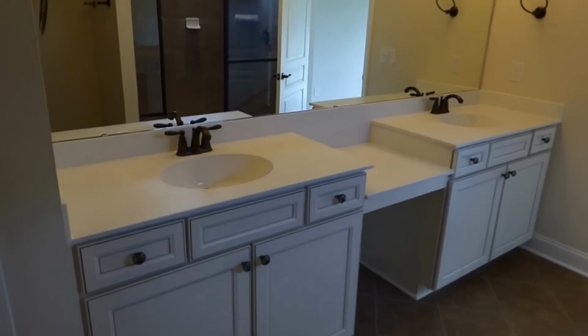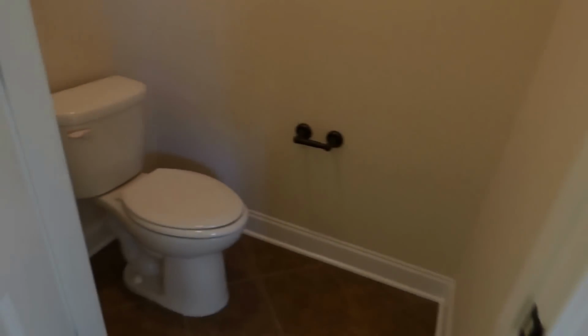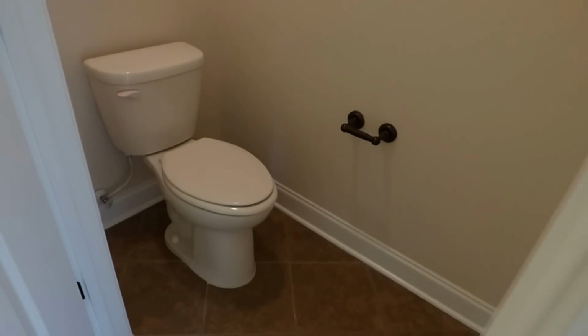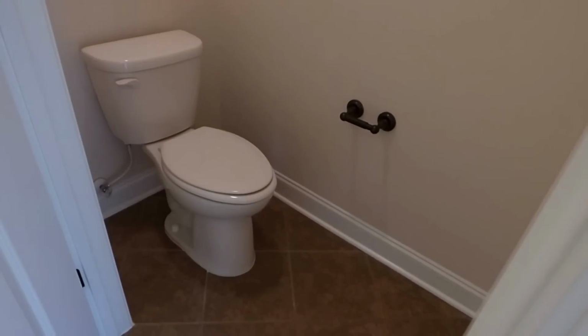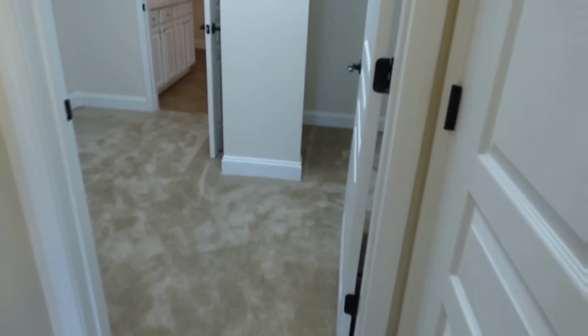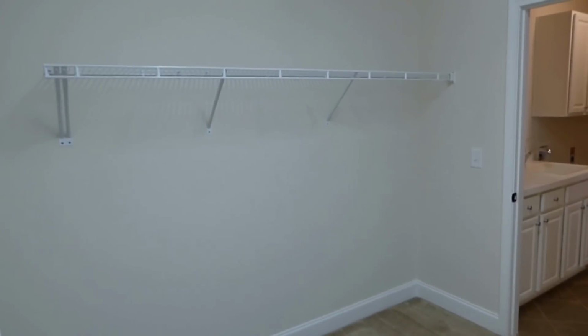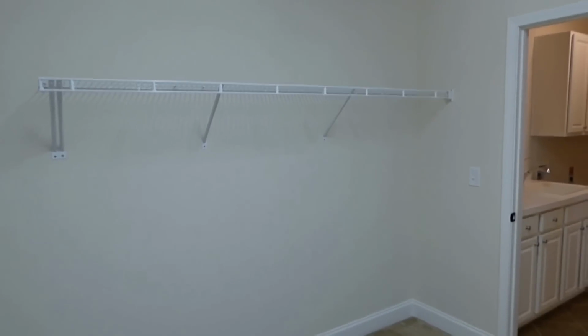Why not? Here's your water closet. Very common in a Hilton Head house to have that tucked into its own little room, which I call a water closet. And then I told you we'd circle back around. This is connected through. Here's our walk-in closet, by the way, both for him and her. It's very large. It has two halves to it in a sense. Over to that side and then over to this side.